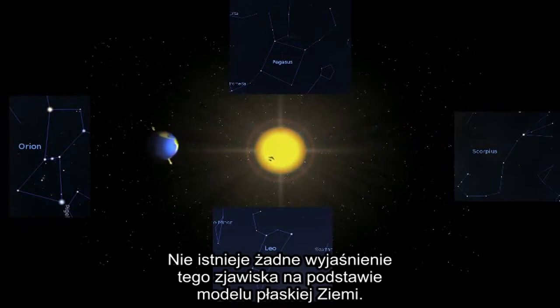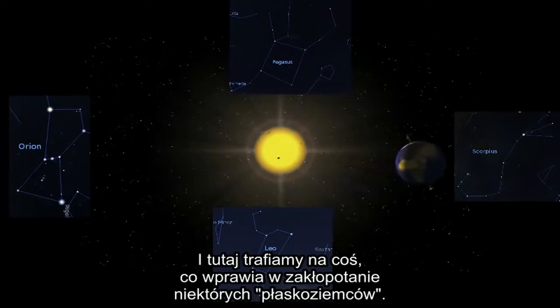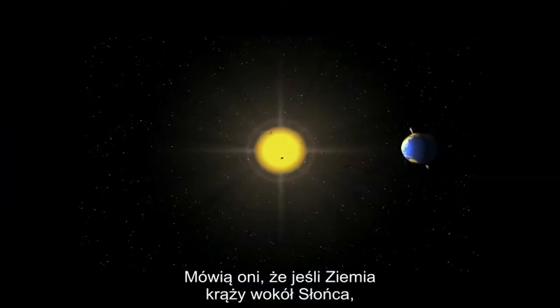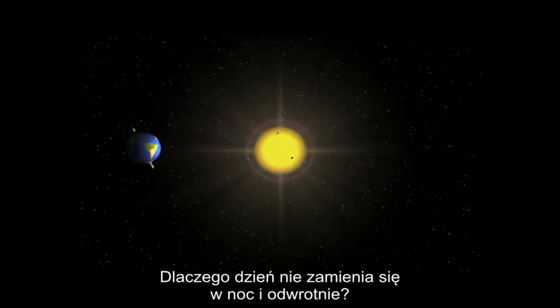There is no valid explanation for this observation in the flat Earth model. And this brings up a subject that confuses some flat earthers. They say if the Earth orbits around the sun, why doesn't noon become midnight 6 months later? Why don't the day and night times reverse?